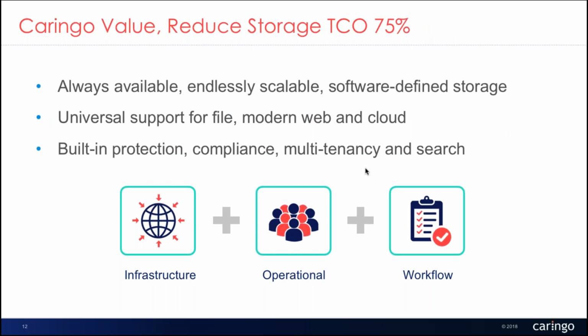Specifically, here's the value that Caringo brings. We reduce storage TCO by 75% in a software package that takes standard hardware and creates a massively scalable pool of storage that's always available and always protected; it self-protects and self-heals. There's universal support for file and these new modern and cloud-based use cases, and we'll go into that in a bit. And there are some compliance, multi-tenancy and search features built in. All of this is in a software package that you can install in your own data center. It's really taking a lot of the technology and the experiences that were learned in the cloud storage space and bringing them to you within your own data center.